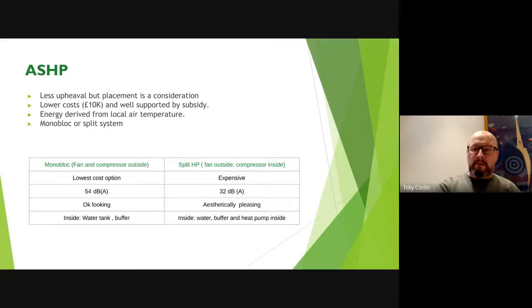You can choose a fairly cheap sort of Korean heat pump that will probably last 10 years. You could choose a much more expensive Austrian unit that might last you 25, 30 years. So it's kind of swings and roundabouts really. Again, it's pretty well supported by the RHI at the moment, the subsidy. Not quite as well as ground source, but you should, in most circumstances, be able to cover your costs.